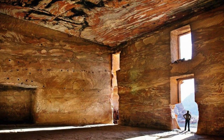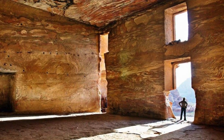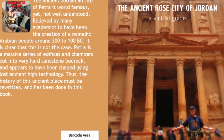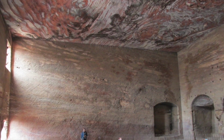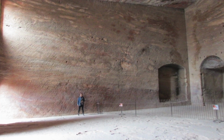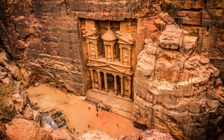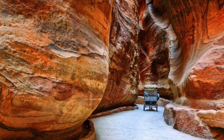Then we have Jordan. Many of you will have heard of Petra in Jordan, but did you realize that Petra is not simply this structure, the treasury, but actually covers 12 kilometers or 7 miles in size? This chamber alone is 300,000 cubic feet in volume, so there's no way that this was achieved, again, by steel tools or by the so-called Nabatean people who supposedly constructed it 2,000 years ago.